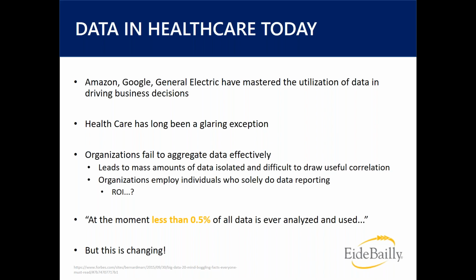And these solutions impact care, they impact operations, and ultimately bottom line.